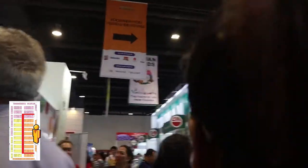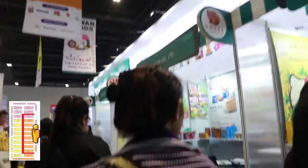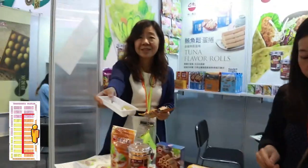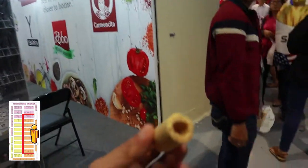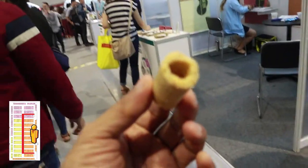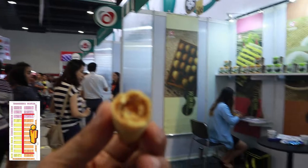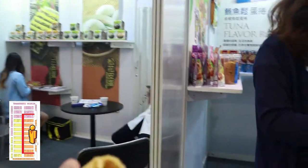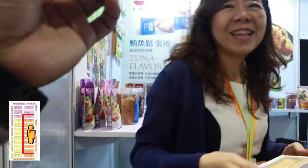Wei Foodstuff. Thank you. In the middle. Have the tuna. So you buy one, they have a log. You buy one, first. In the middle, have the tuna. Yeah. What do you call this? Egg roll. Tuna egg roll.